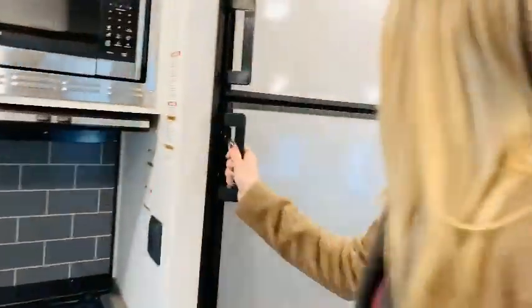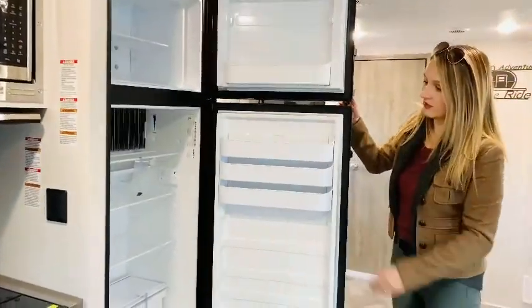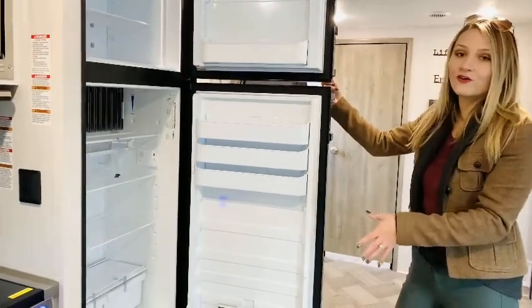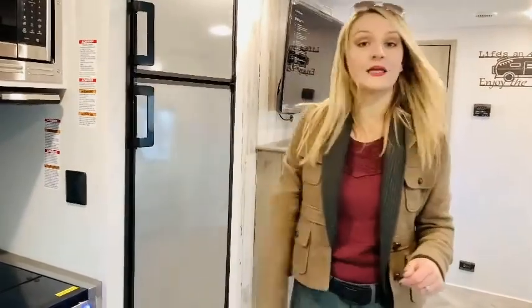Coming into the fridge, you're going to have great space in your freezer, great space below. You have crisper boxes. You're going to have a lot of food packed away for that weekend excursion. You're going to be having a great time.